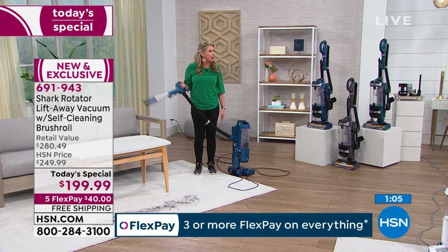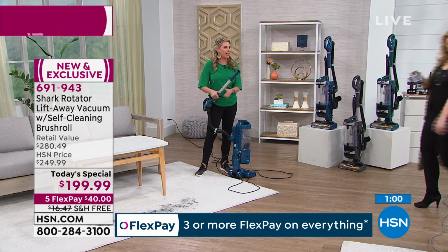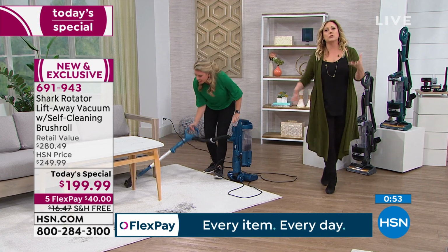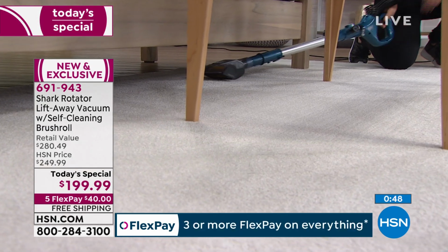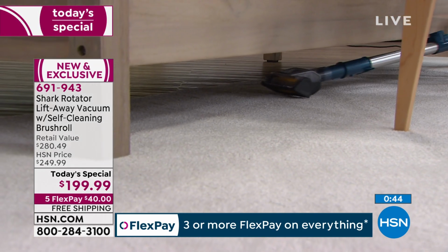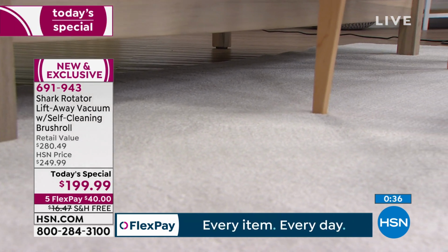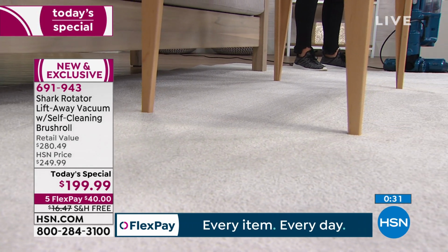So you know what, Carol, stand by. I feel like unless she sees us do it, she won't believe it. I got the attachment for you. Here's the attachment going on. She's going to turn it on. There it is with the attachment on it, and you can get as low as you want, as thin as you want, like straight down. So if you've got a bed that isn't touching the floor, you can see it's working. I see that part now. I thought the whole vacuum, the canister part, lifted away. So I see you add the attachment to do it.